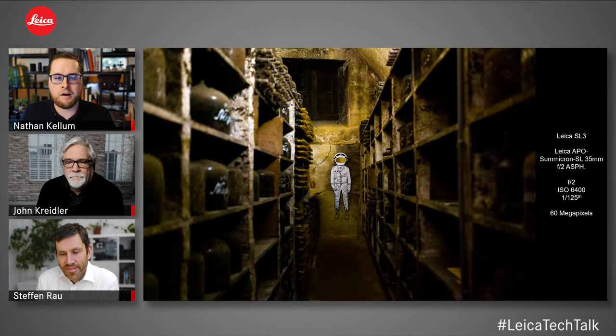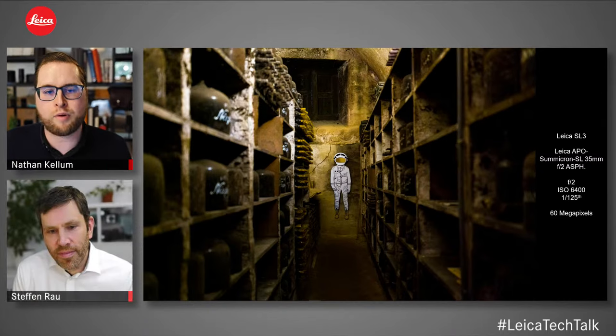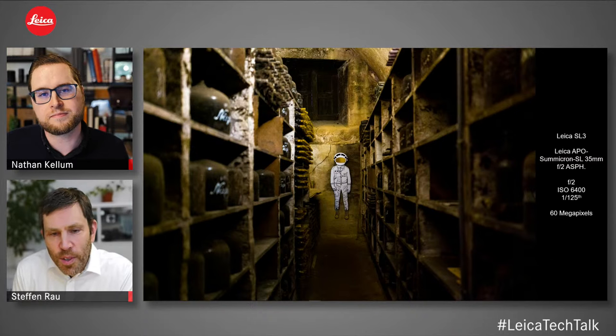And the benefit of a backside illuminated sensor. We see this already with the M11, with the Q3, and of course with the SL2S, which was the introduction of this backside illuminated technology with Leica. And I love the output of the SL3 when it comes to low light. Steffen, for context, would you be able to share with us what your thoughts are regarding the low light performance of the SL3, maybe comparing it to previous models, maybe comparing it to the SL2 and the SL2S as reference points?